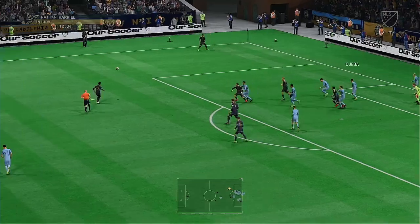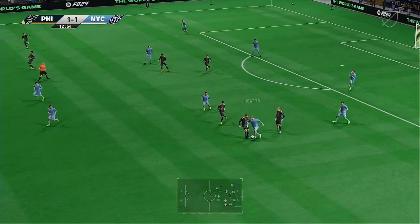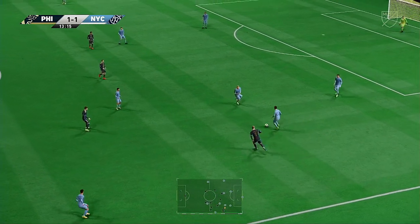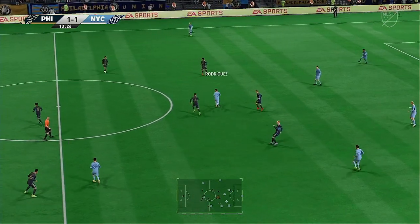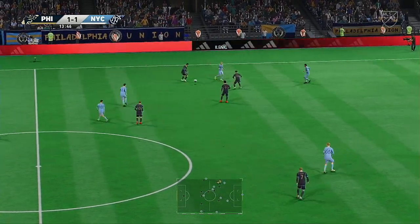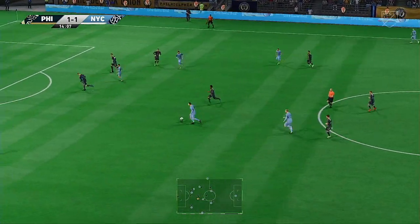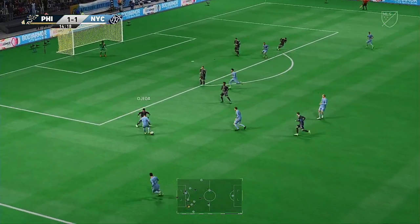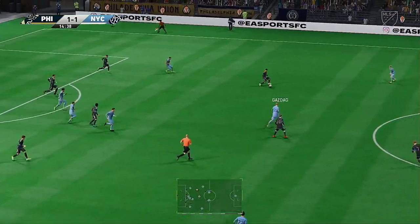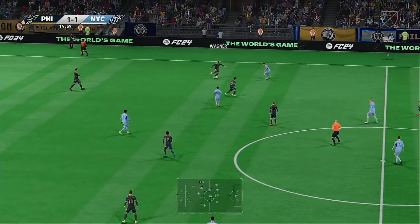Delivered into the box. Well, not quite fully away here. That is where the attack will end. Still danger here. Well, they've done the hard work, it seemed, but no end product. Wagner.